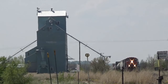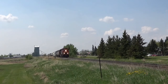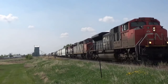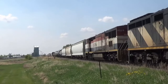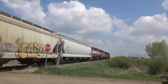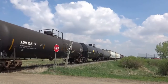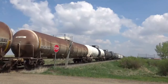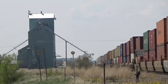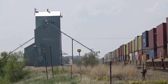Here is Q114 passing through Trochu, Alberta, the next town north of Three Hills. The grain elevator here was built by Alberta Wheat Pool in 1973. To my knowledge, it is no longer in service, though it makes a good background when filming trains.